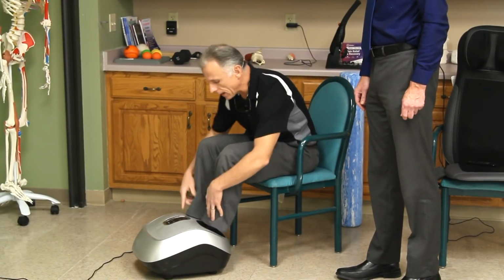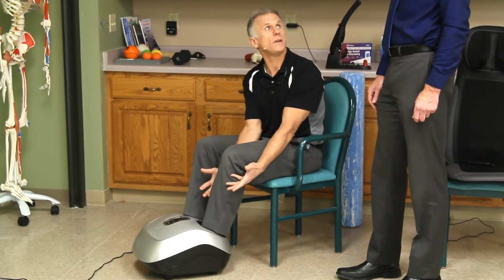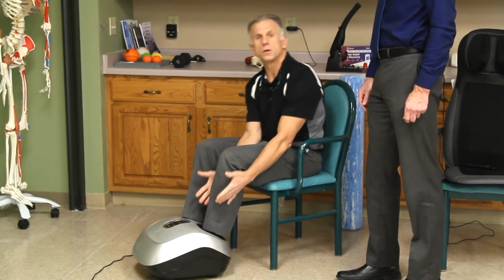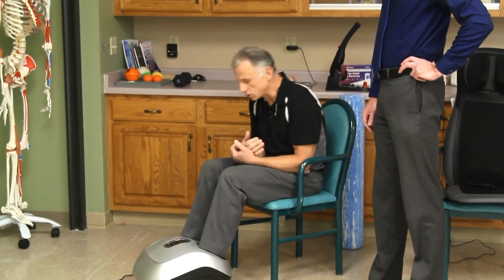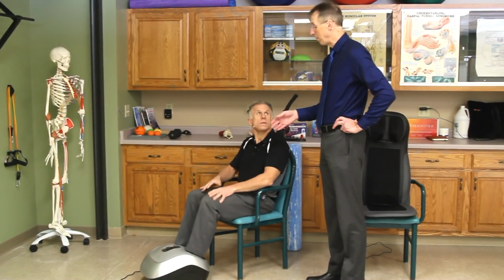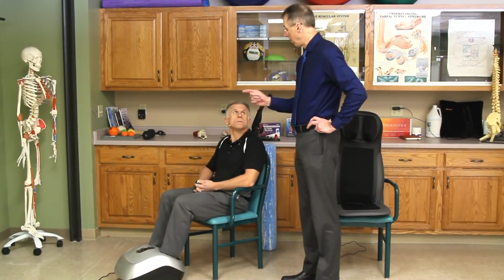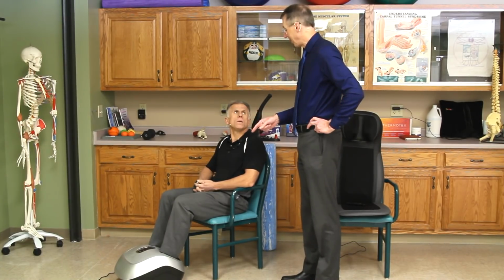Okay. Now, so you put them in. There's actually compression on this as well as a massage. So if you have swelling in your feet and ankles, it helps push that swelling out where you want it to go, back proximal to your system. Well, right now this unit is 5 for 5 for me. I've had 5 people try it that were actually having some foot pain. One was my daughter, one was my wife, and this actually took it away.